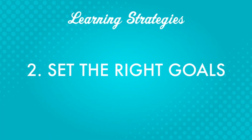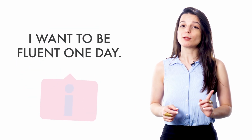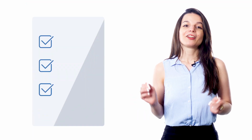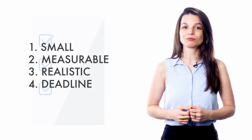Second, set the right goals. Once you've clarified your reason for learning, it's time to set your goals. Don't make goals like, I want to be fluent one day. This type of goal is problematic because there's no deadline for the goal, no clues about how you'll achieve your goal, and no way of knowing when you've reached fluency. Your goals need to be small, measurable, realistic, and have a deadline.